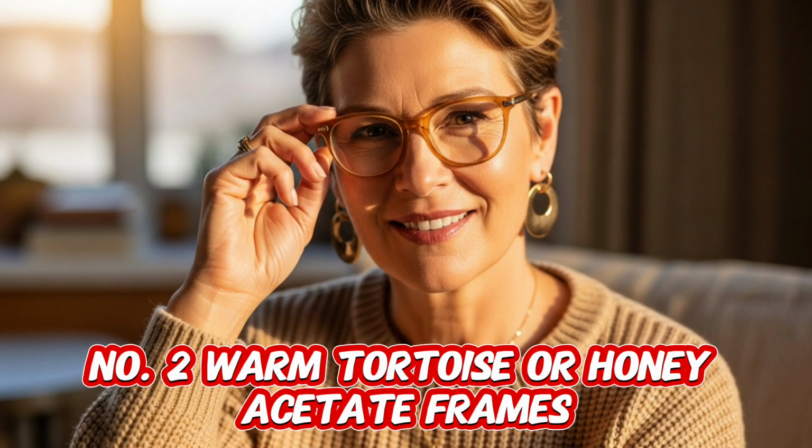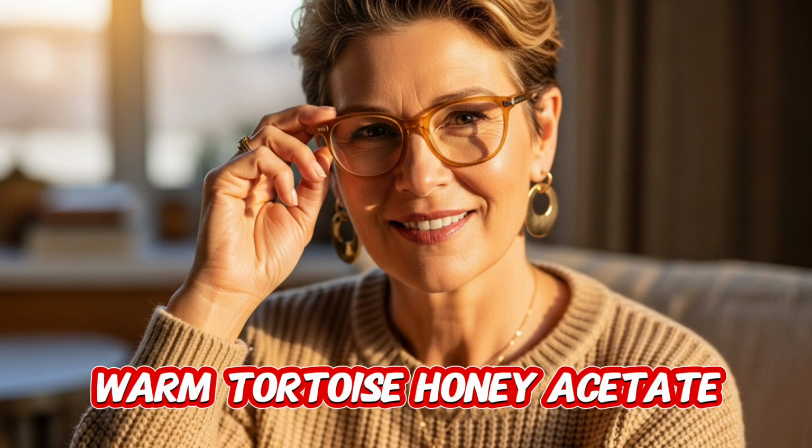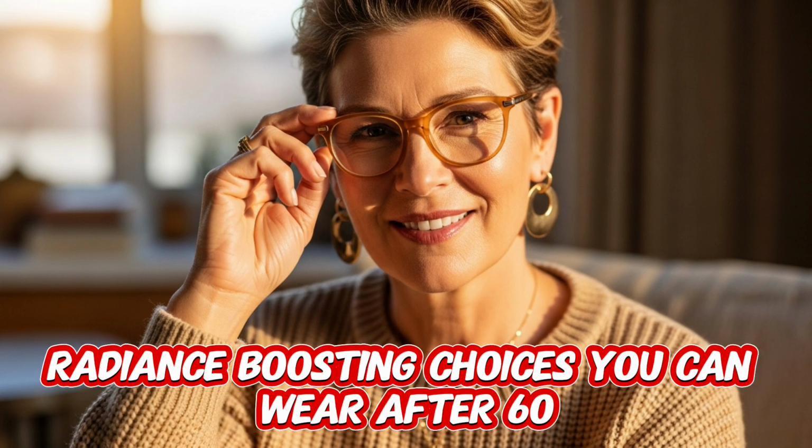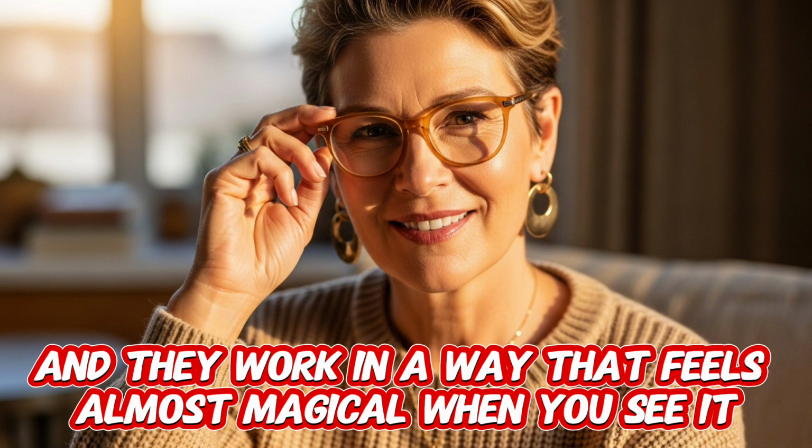Number 2. Warm tortoise or honey acetate frames. Warm tortoise, honey acetate, and soft caramel shades are one of the most naturally radiance-boosting choices you can wear after 60, and they work in a way that feels almost magical when you see it in the mirror.